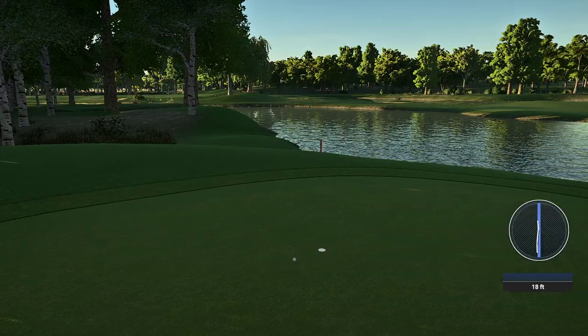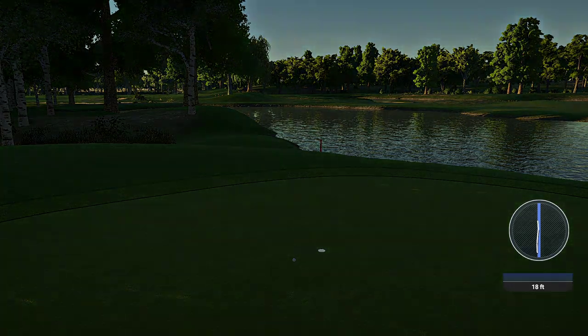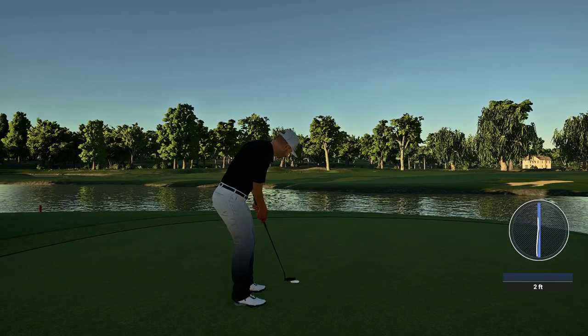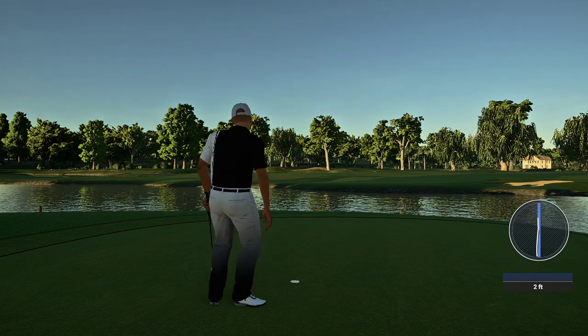Oh, that was nowhere near. Terrible putt. Wow, still haven't got a birdie yet. Still going steady though.